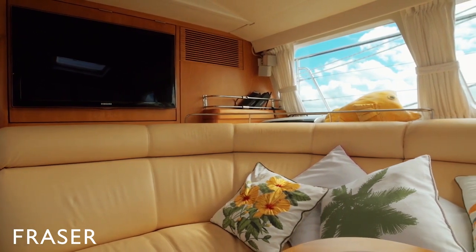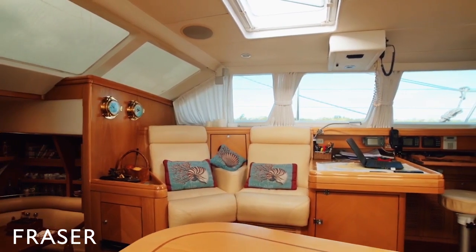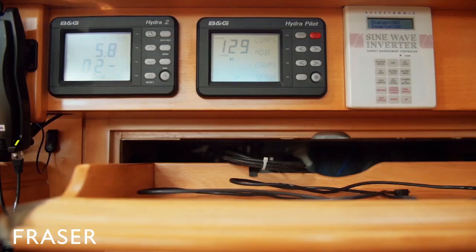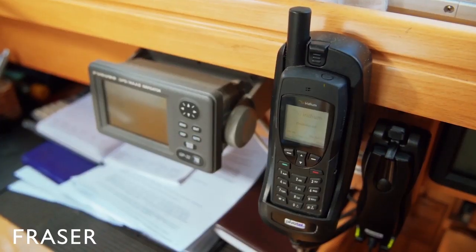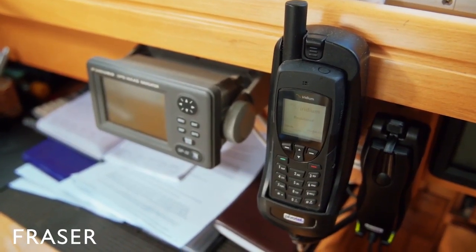The chart table, navigational area, SSB, VHF radios, and Iridium phone are on the starboard side of the salon. The Iridium phone, which has a fixed antenna, provides not only communication, but email, voice, and GRIB files for weather at sea.